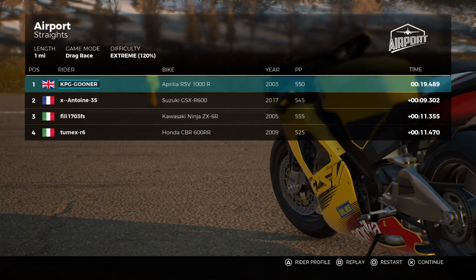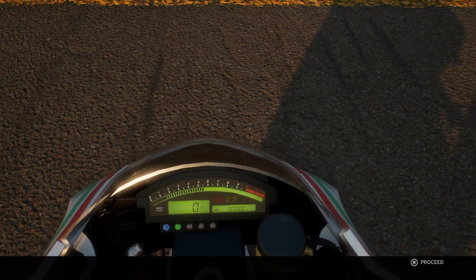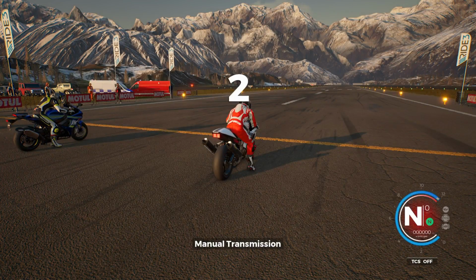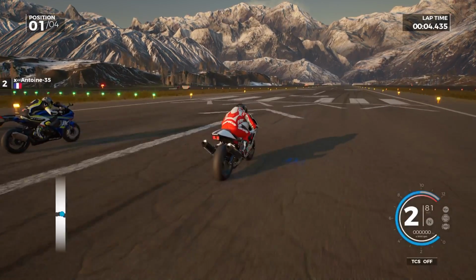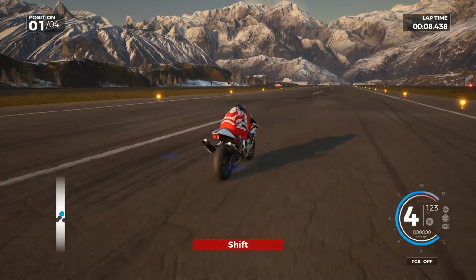So here we go. Right, so we're on the Honda VTR1000 SP2. Is it going to be able to beat the Aprilia? Well, it's going to have to really push it. And that's not a bad start. Keep that front wheel down. And we've managed to get away a lot quicker than we did on the Aprilia. But is it going to be faster?